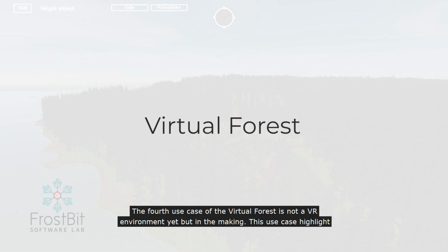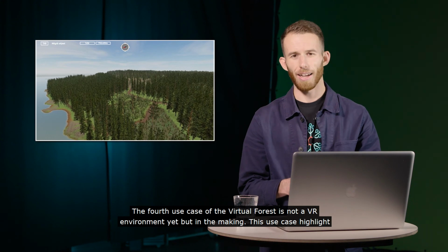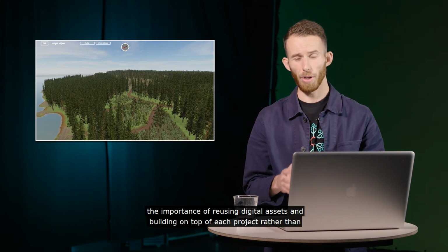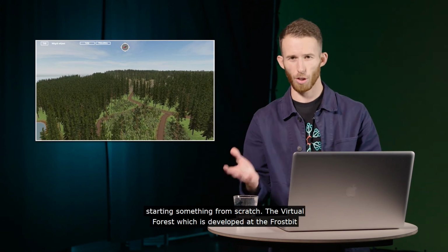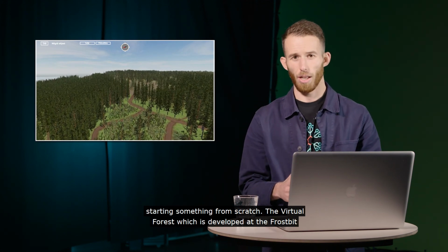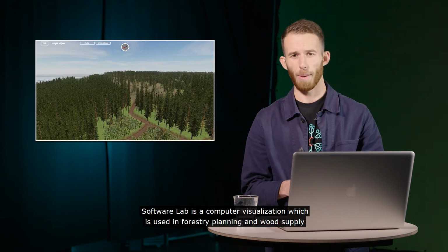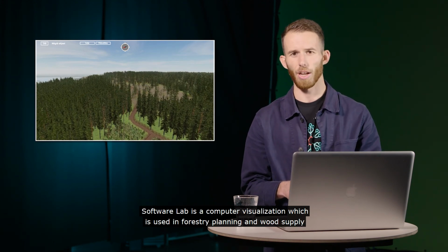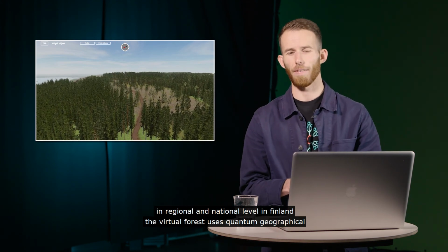The fourth use case, the virtual forest, is not a VR environment yet, but in the making. This use case highlights the importance of reusing digital assets and building on top of each project rather than starting something from scratch. The virtual forest, which is developed at the FrostBit software lab, is a computer visualization which is used in forestry planning and wood supply at regional and national level in Finland.